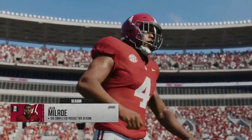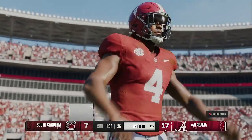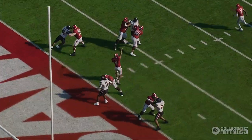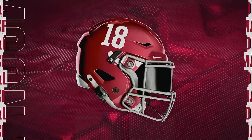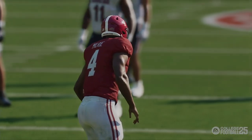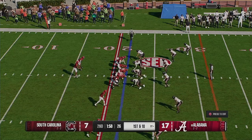You've got to give the O-line a lot of credit there because it gave the receiver time to work all the way across the field on the drag route against zone coverage. Quarterback gets it to him. He's able to turn it up and get a first down. On first down from their own 22.